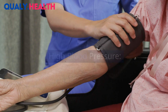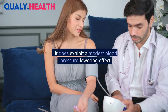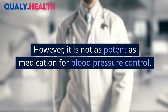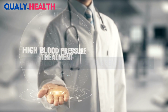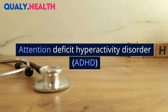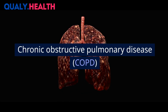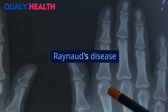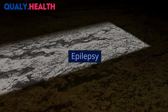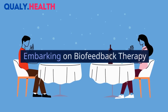High blood pressure. While evidence on the effectiveness of biofeedback for high blood pressure is mixed, it does exhibit a modest blood pressure lowering effect. However, it is not as potent as medication for blood pressure control. Additional applications of biofeedback encompass attention deficit hyperactivity disorder, ADHD, chronic obstructive pulmonary disease, COPD, Raynaud's disease, injury, asthma, constipation, epilepsy, rheumatoid arthritis.